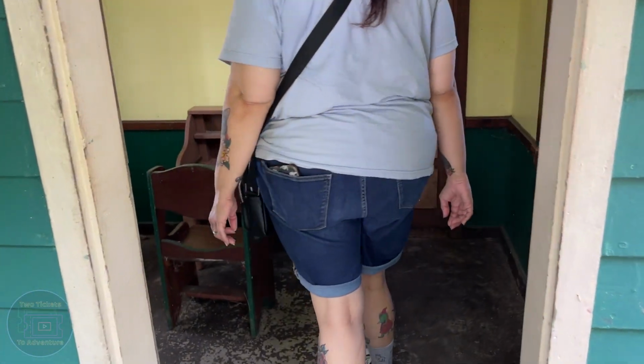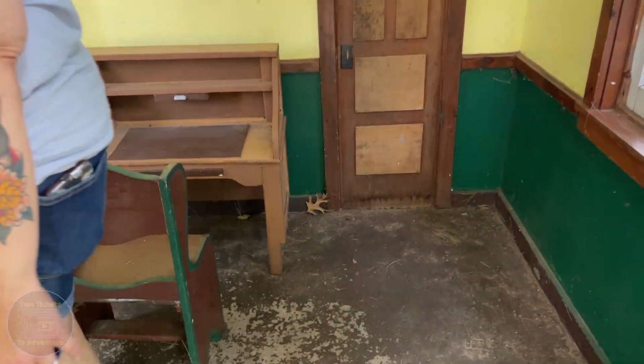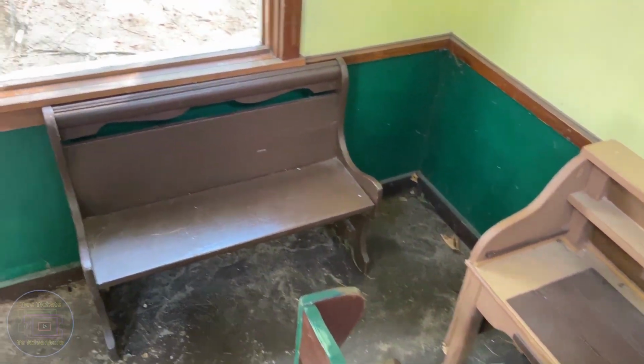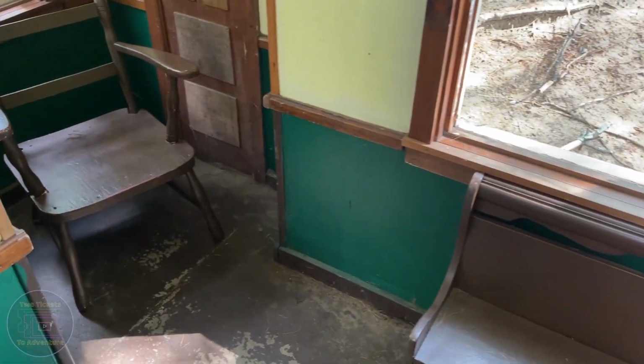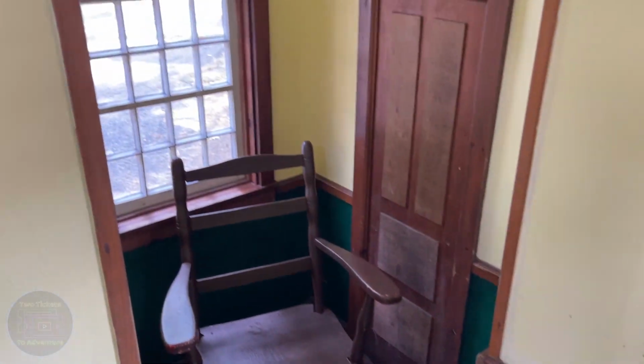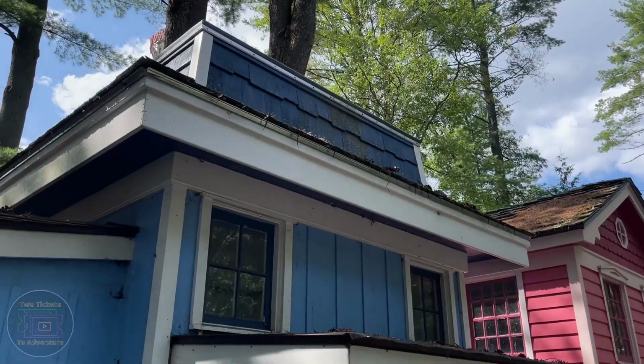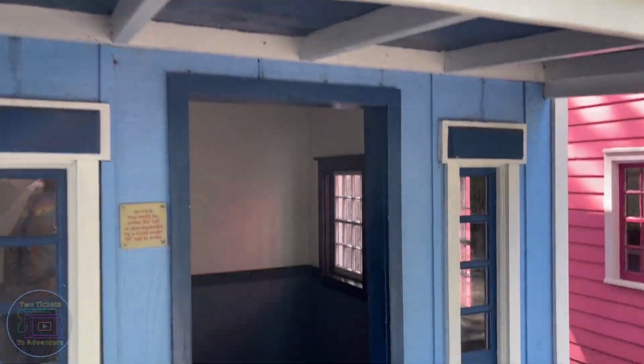It looks to me like it might be an actual schoolhouse because there's a school desk right here, and a bench, and the teacher's chair here in the corner. Other than that, not much going on in the green one. Continuing on to the blue one here.